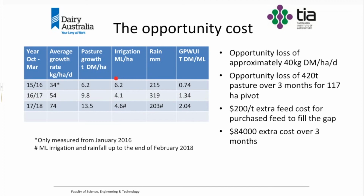And if we think about some figures on that, so comparing the first year with the last year, there's been an opportunity loss of about 40 kilos of dry matter per hectare per day in that first year. If you think of the pivot that was under, that's about 420 tonnes of pasture over 3 months. And if we think of the extra cost of feed to purchase to fill the gap, then that's over $80,000 of extra cost over those 3 months in that first year. And so certainly you can see that if you don't get it right, it costs you a lot of money.